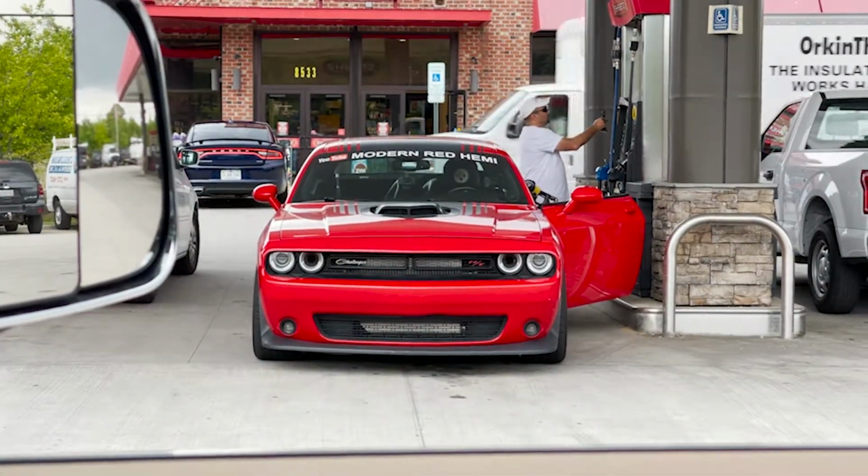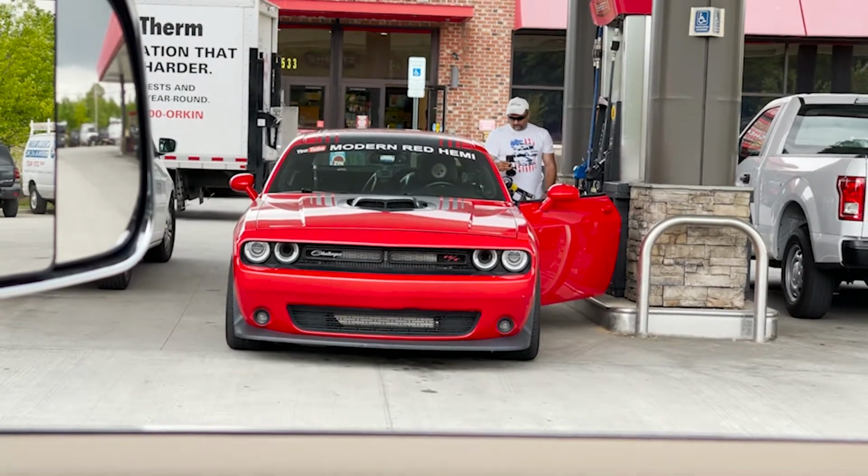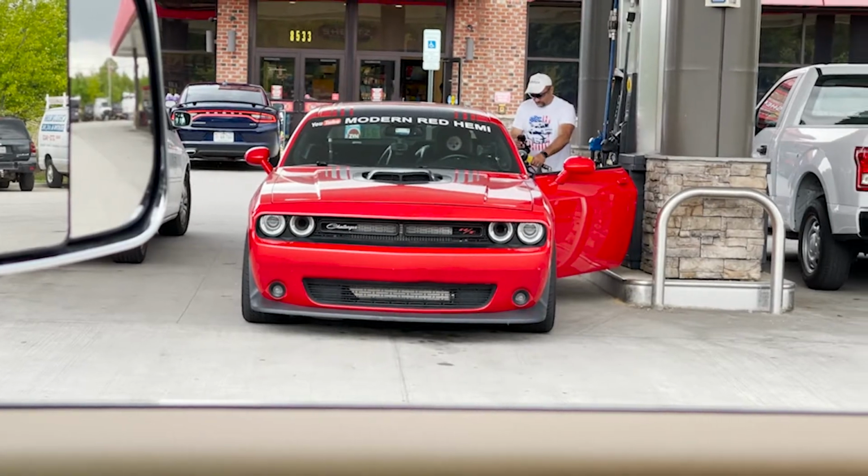So there we go. I spy a modern red Hemi in the wild, filming his fuel economy video on his run. So now let's go back and take a look at ours.